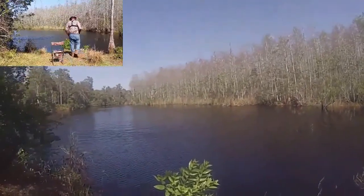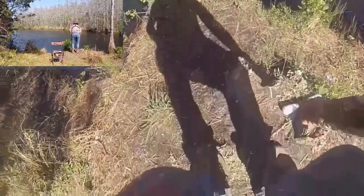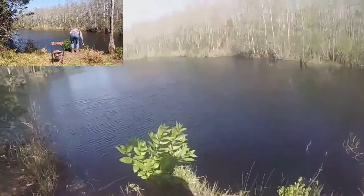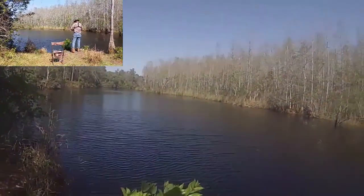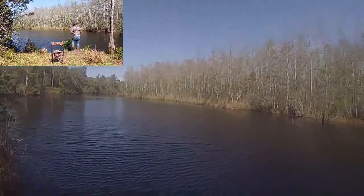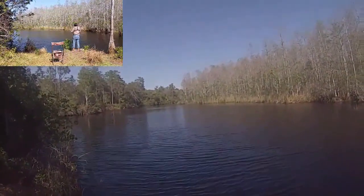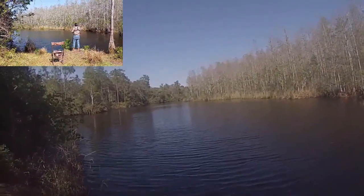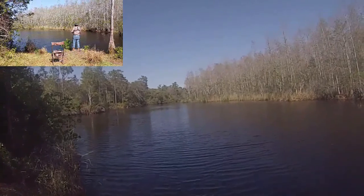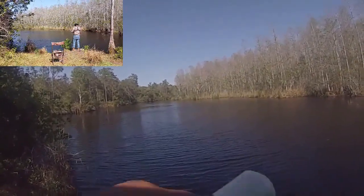Well, the line's been in there for about 30 minutes, and I haven't gotten a bite yet. Lots of minnows. Looks like a lot of bass fry. So I'm going to reel it in and give it another cast. Saw a nice alligator cross earlier while it was off camera, probably about 6 foot long. It's getting to be that time. They're going to start mating, having their seasons.